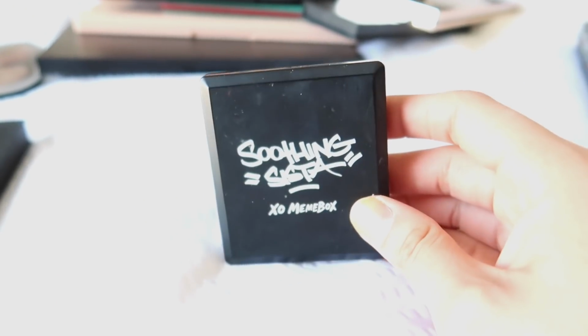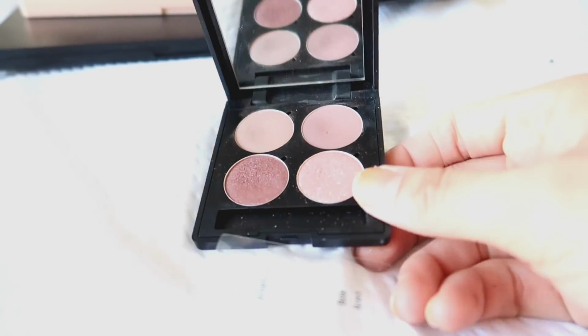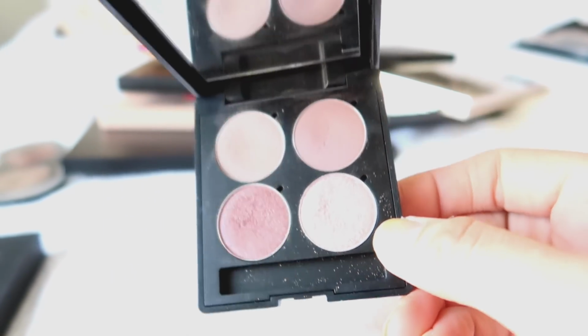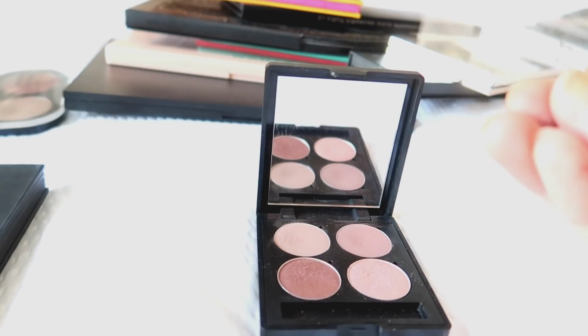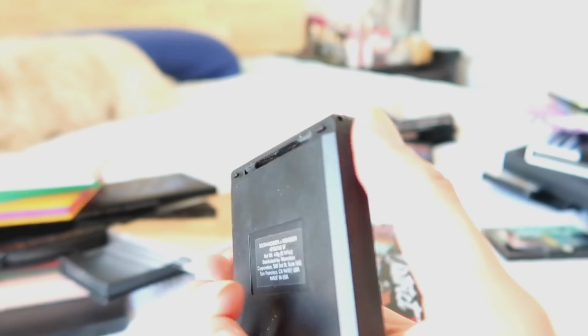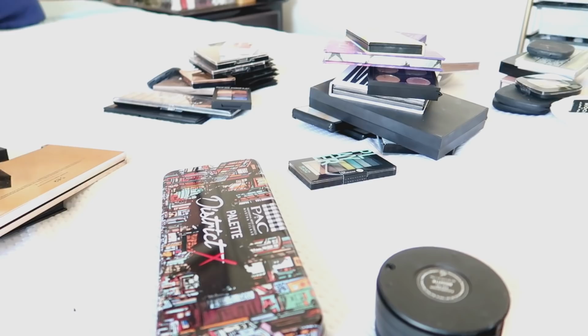Who remembers Stephanie Soothing Sisters' collab with Mimi Box? I love her videos, I still do, so I had to support her and get her quad. If I can open it. The quad looks like this, so you have very nice mauve-y, cooler undertones. I actually quite like it. I kind of want to keep it, but I see my pile is getting bigger. I think I might have to, I don't know. I'm gonna put this over here because I don't know what I'm gonna do with it.